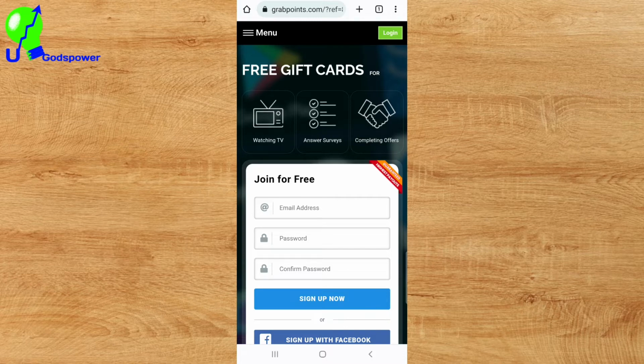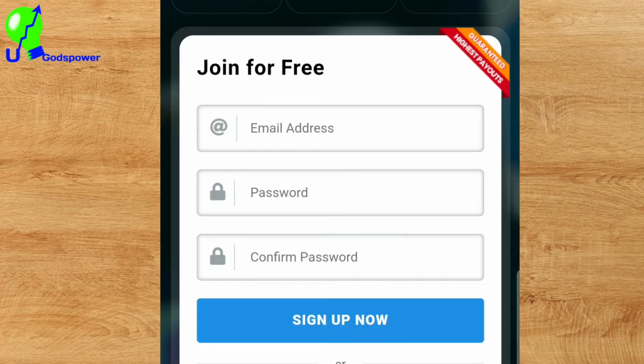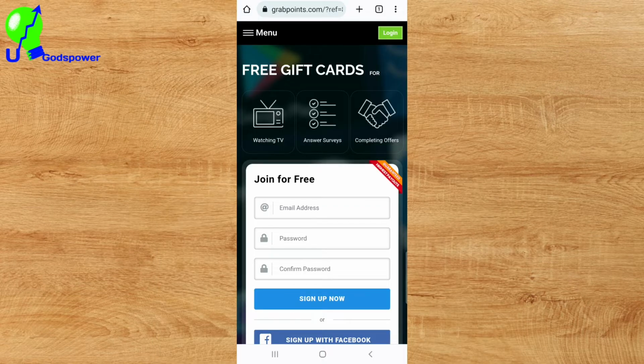How to register on Grabpoints is very simple. Enter your email in the section where it says join for free, enter your password, and click on sign up. Grabpoints is going to send you an email. You need to go to that email and verify your account. Click on the link in that email and your account will be verified. Once your account is verified, come back to Grabpoints and follow the instructions for logging in. Click on login, enter your email and password, and click on login, and your account will log into Grabpoints. Once you log in, the next thing you have to do is start completing tasks. So let me log into my own account and show you around Grabpoints.